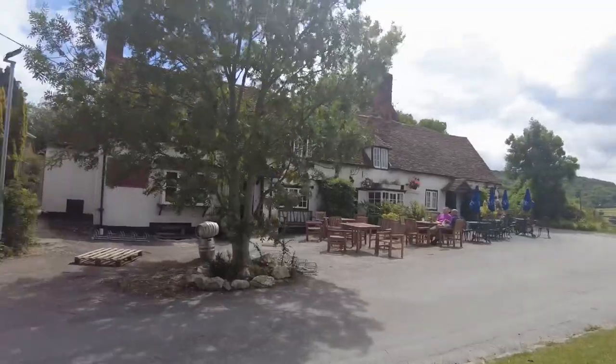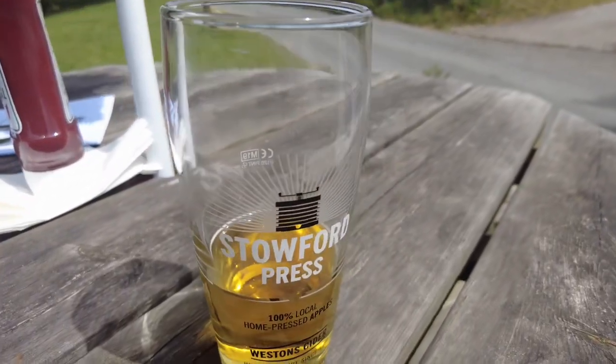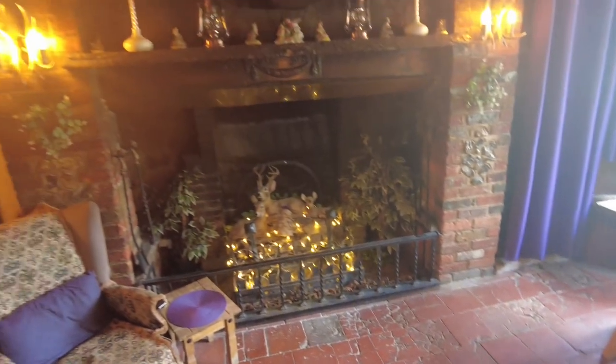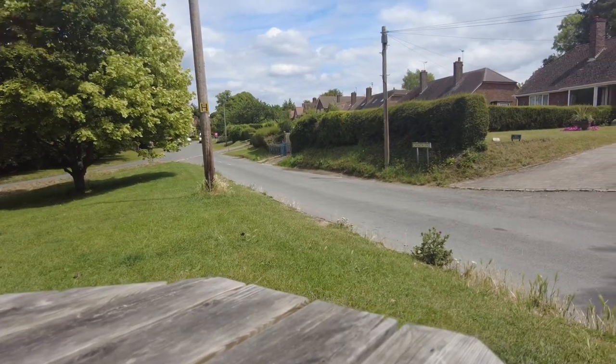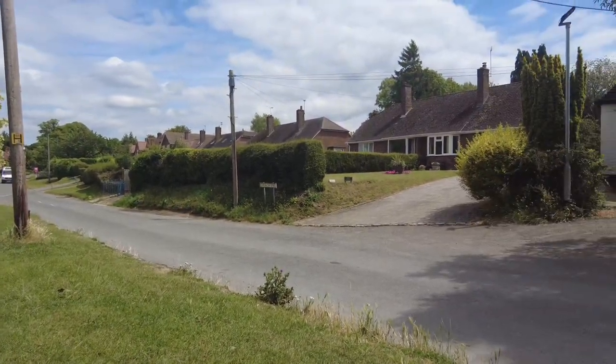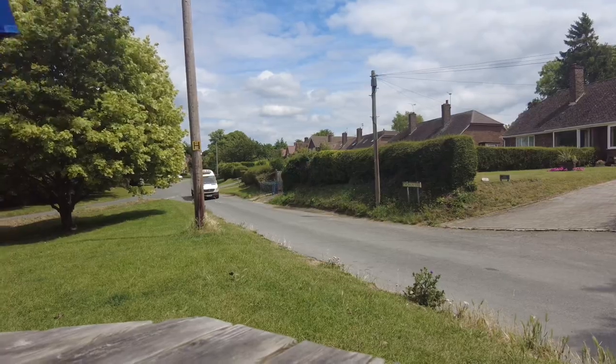It's a cool breeze blowing. I've got a pint of Stowford Press. That is the main thing I look for when I'm planning a walk, is there a good pub to stop at? Sitting here with a pint, getting some food, it really does just charge you up again. And it's weird, this is just at the end of a dead end road. There's houses over there. Cars driving past.